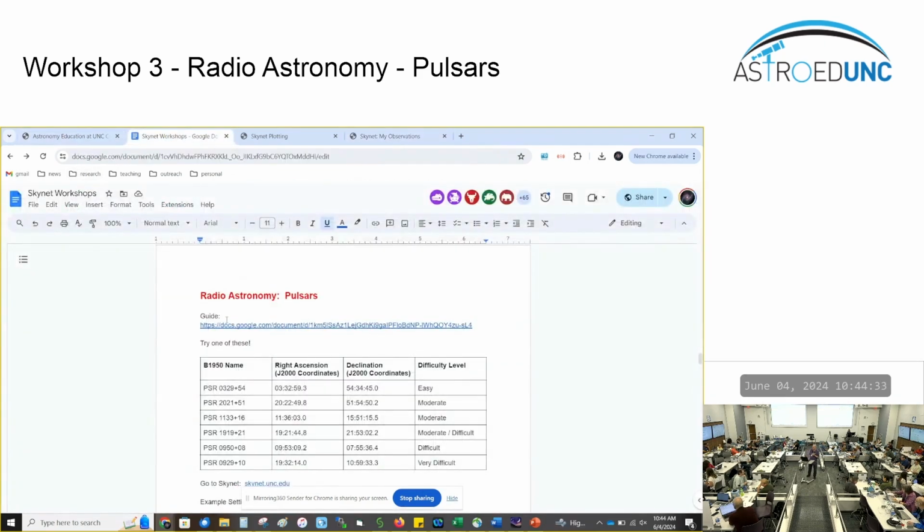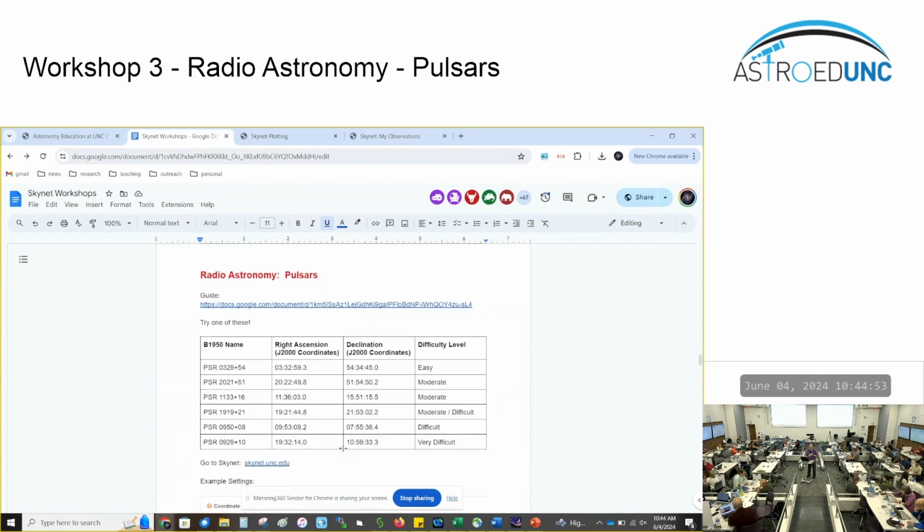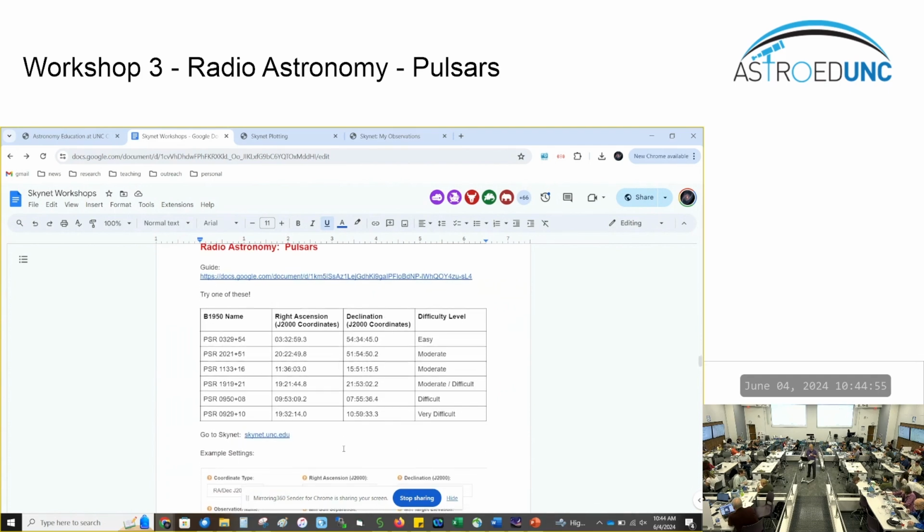So, we've given you in that little Skynet workshops Google Doc a list of pulsars that you can attempt. We actually did the first one, Pulsar B0329+54, because it's really easy. There are more, and their difficulty levels go up. The difficulty meaning they're fainter.